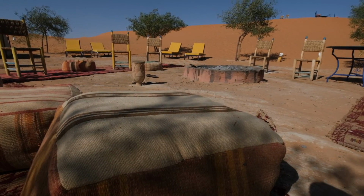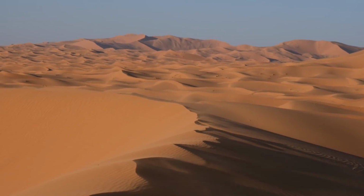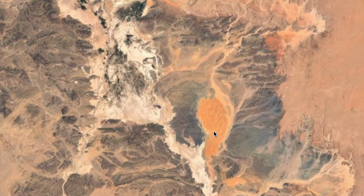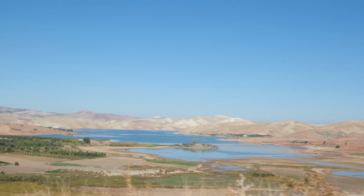This place is awesome. I'm so glad to be here. The Sahara Desert of Morocco. What a dream come true. It honestly takes a little bit of effort to get out here. I think we're 7 or 8 hours south of Fez, pretty close to the Algerian border at this point, but it's definitely worth it.